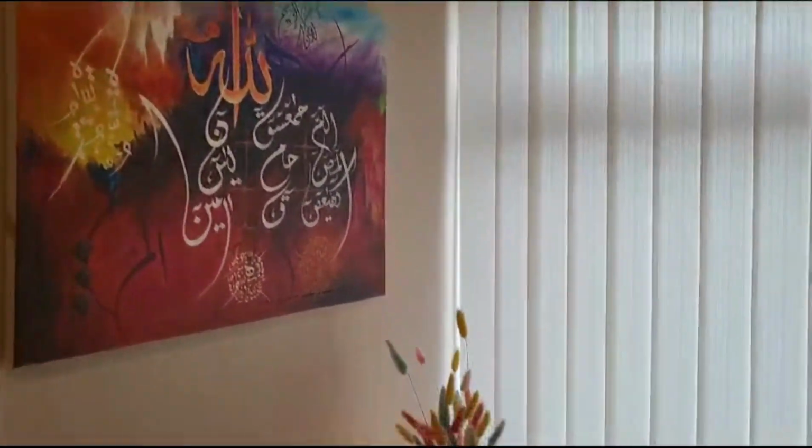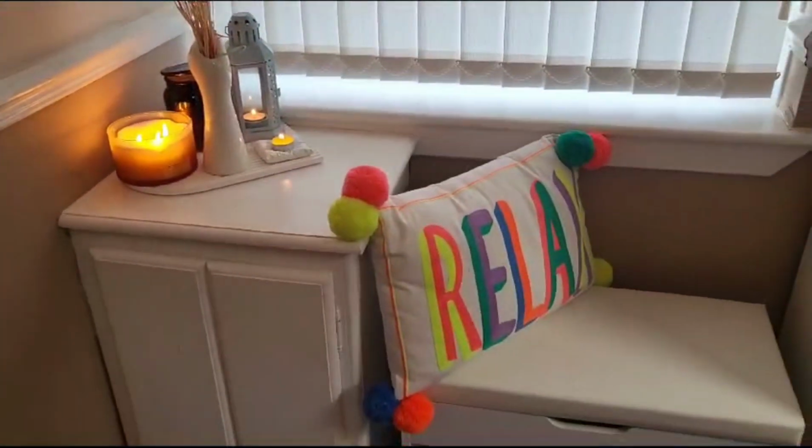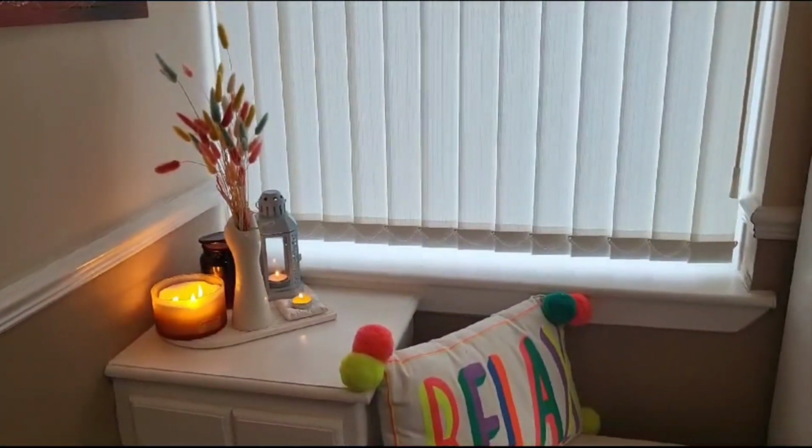Overall, my efforts have resulted in a tidy and visually appealing hallway with added elements of colour and aroma. Oops! This is when we shifted in this house with old furniture.